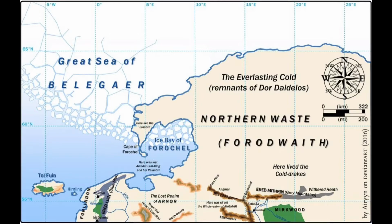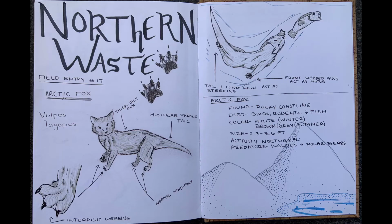These physical and behavioral traits have aided these foxes greatly in their survival along the rocky coast of the northern waste. The first physical trait of our Arctic fox is its webbed feet. There are many advantages to having webbed feet, such as being able to get away from predators more easily in the northern waste. The webbed feet would allow them to swim faster and go deeper into the water to escape any predators in this habitat.